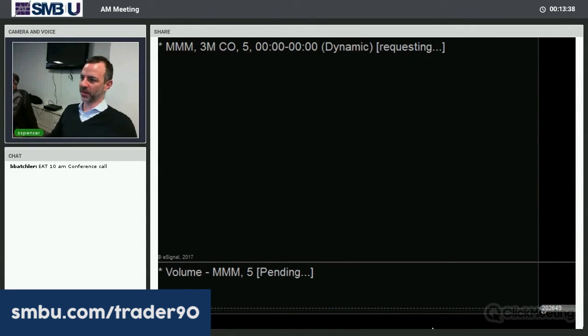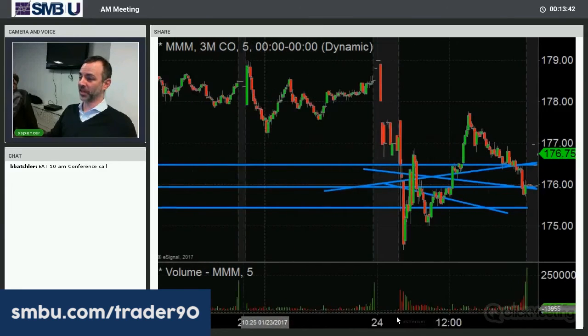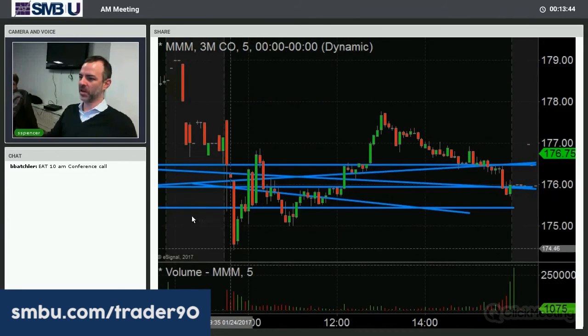Triple M, this was the one thing that I made on the morning, which you probably heard me complaining about, that I got stopped out of. I actually got the low print of the day right here. Buying into this 105, had the stop below 104.50, 174.50. Got a 43-cent print here.